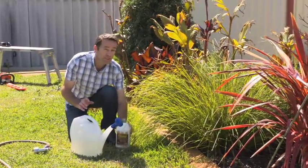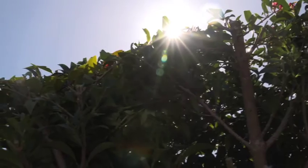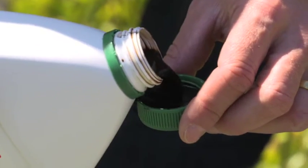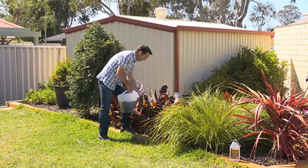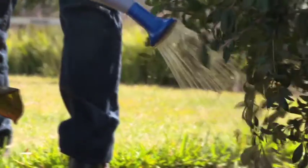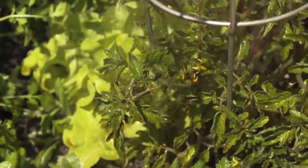Sea salt, a complete health treatment for our plants, seems like a good idea to me. Put 3 capfuls per 9 litre watering can and apply to the plant foliage and soil around the roots over an area of 2 to 4 square metres every 2 to 4 weeks. Sea salt is a completely organic seaweed extract that is safe for all the plants in your garden, including natives, flowering and fruiting plants and seedlings, and it can be used all year round.